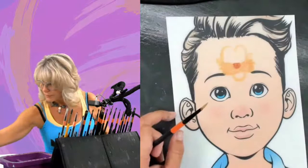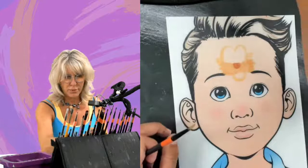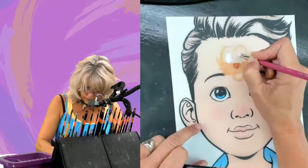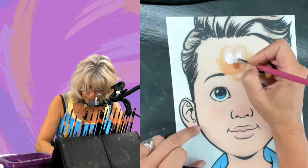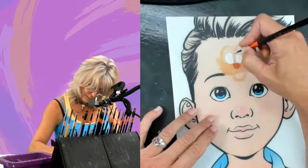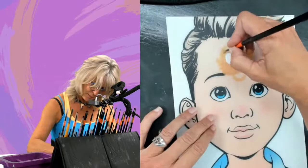That's pink. All right. All right. Second to load this up. So I'm just going to go like that, and like that. Now those eyes will be drying while I'm doing everything else. A little wet. So you really want to put your eyes in there towards the beginning so they have time to dry while you create the rest of the design.